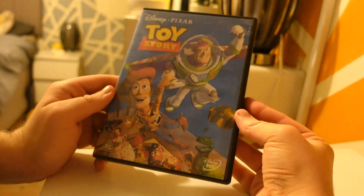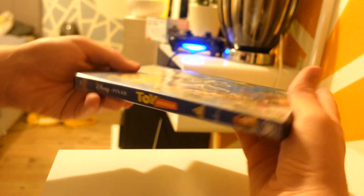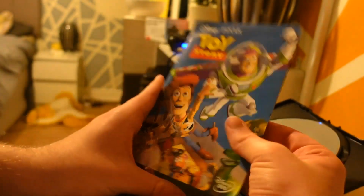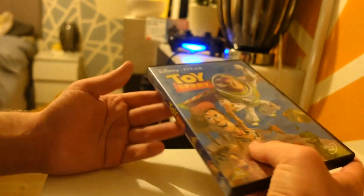Okay, so there's 26 Pixar films, and we're starting off with, of course, Toy Story from 1995. Here's the front cover with all the characters there. There's the side, and here's the back cover. The total running time for this is 77 minutes. Here's the disc, and inside, here's the leaflet with the scene selections and that kind of stuff. Overall, a very good classic Pixar film, I'd highly recommend. That is the first Toy Story movie.